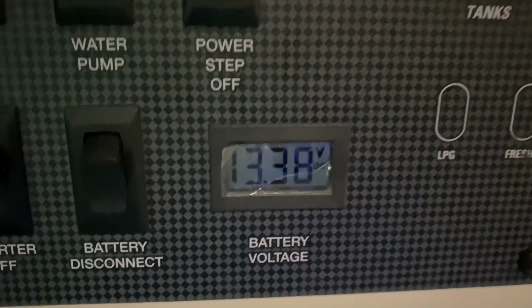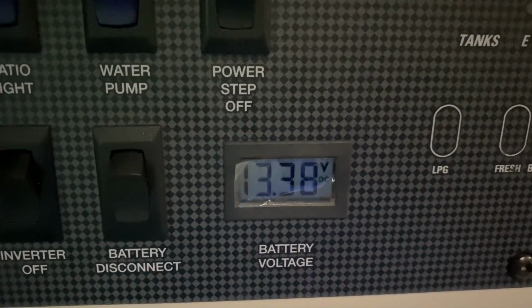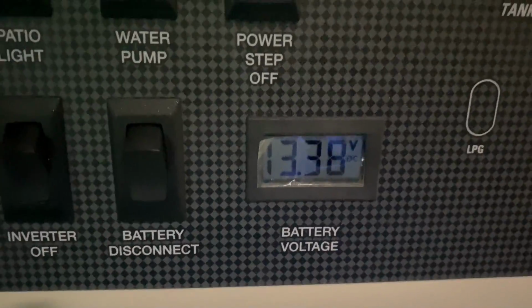That's where we normally expect to see our battery after we've either driven a long distance, or in this case after we've been on shore power for a while. So the interesting thing is going to be whether or not it'll stay at that level after we've started driving again.